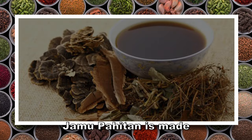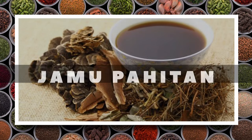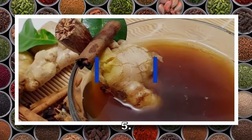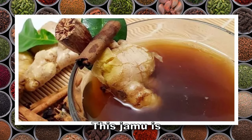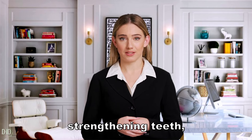4. Jamu Pahitan is made from bitter herbs like sambiloto. It has a very bitter taste but is beneficial for preventing acne, body odor, and relieving skin itching. 5. Jamu Kunci Suruh is made from betel leaves and temu kunci. This jamu is useful for treating vaginal discharge in women, reducing stomach size, strengthening teeth, and preventing inflammation.